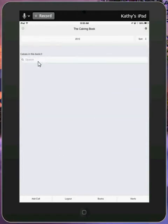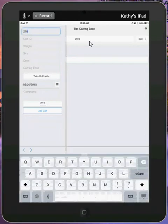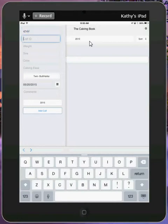So no calves in this book. We haven't entered any yet. So I'm going to tap on add a calf and have some records here to enter. So the first one I want to enter is for 474Y. And unfortunately, her calf died.